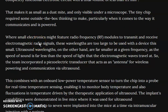Where small electronics might feature radio frequency RF modules to transmit and receive electromagnetic radio signals, these wavelengths are too large to be used with a device this small. Ultrasound wavelengths, on the other hand, are far smaller at a given frequency, as the speed of sound is far less than the speed of light that the electromagnetic waves travel at. So the team incorporated a piezoelectric transducer that acts as an antenna for wireless powering and communication via ultrasound.